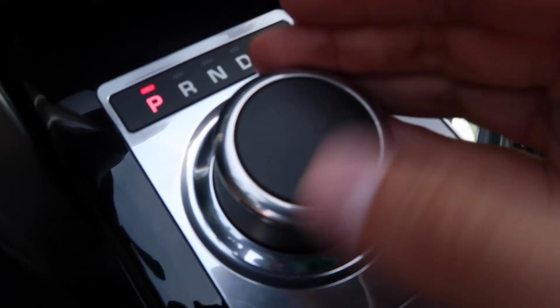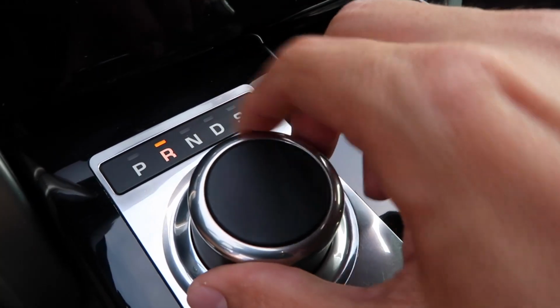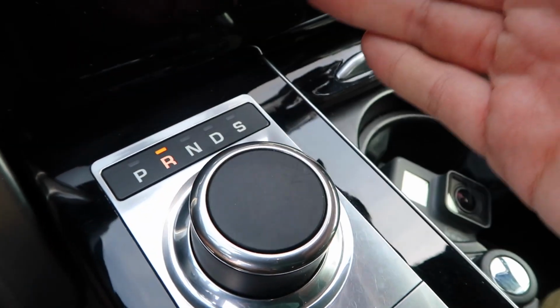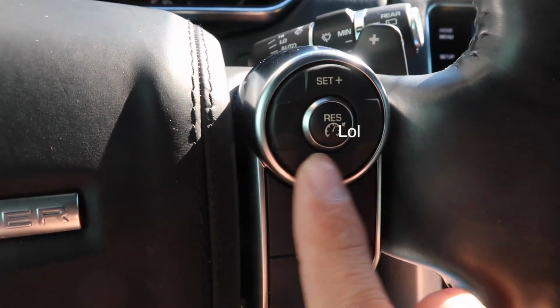Another thing is, when you put it into reverse, sometimes it just flashes and doesn't go into reverse, and then you have to go back into park and then back into reverse to get it to go. Then there's the soft touch on all the plastic buttons in the cabin. It's already starting to peel, and I don't think it's going to age very well.